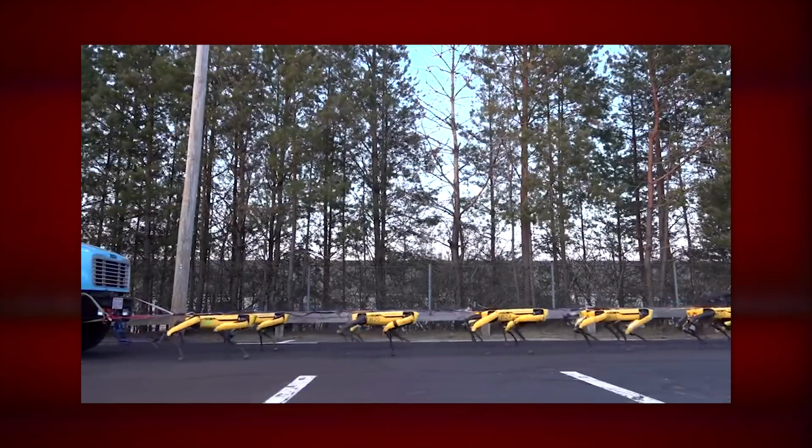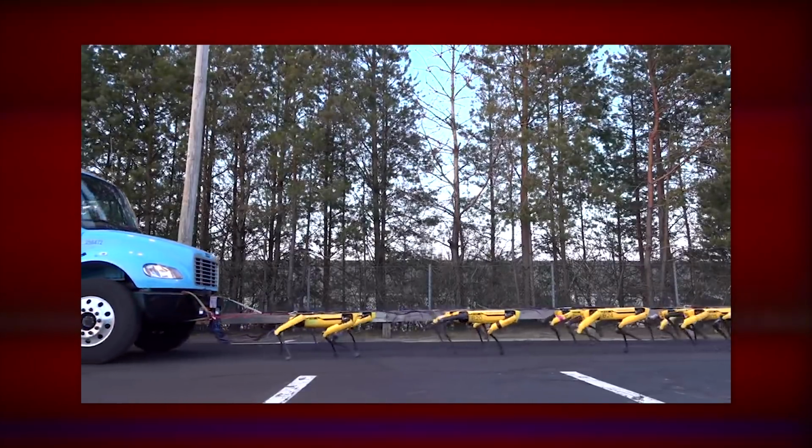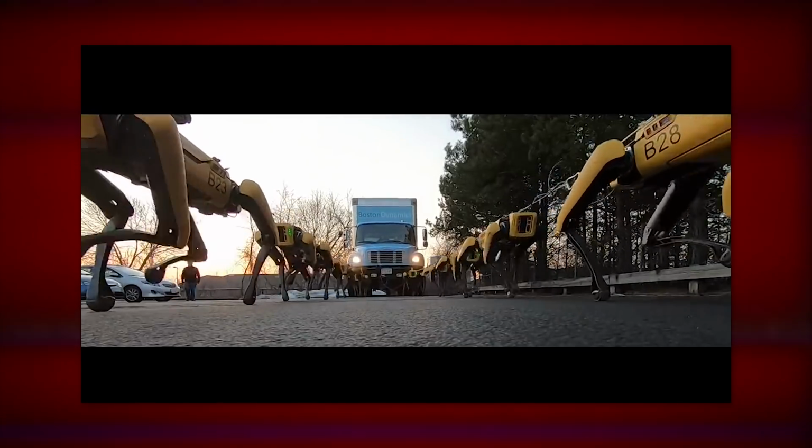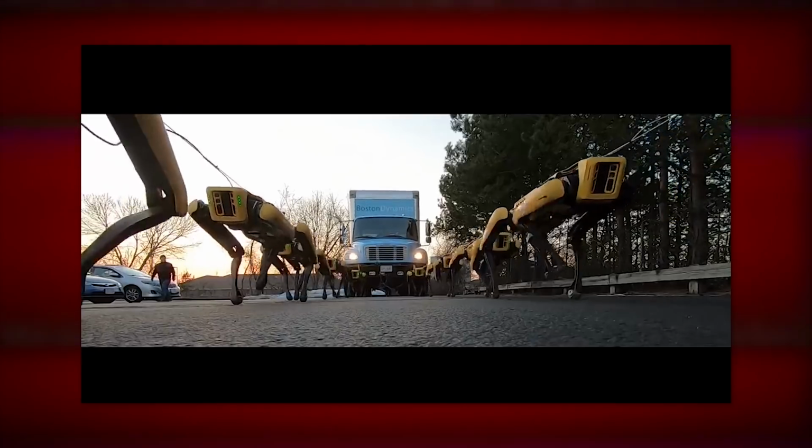Finally, here's a bunch of Boston Dynamics robots pulling a semi-truck down the road. Lovely. Great. Just wonderful. Very exciting. These are the autonomous trucks that we were promised. Yeah. Being pulled by a bunch of robots. We're going back to chariots. Yes. But it's self-driving. Yeah.